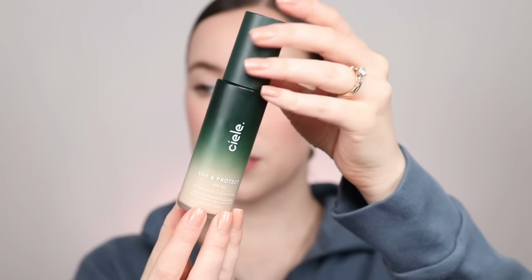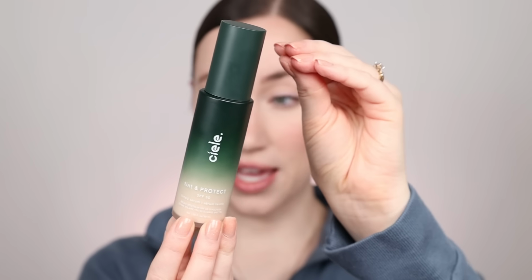One thing that I just knew was going to be in my favorites video, as soon as I tried it, is this right here. I'm wearing this all over the skin. This is a brand new brand called Ciele. This is their Tint and Protect SPF 50 Tinted Serum. It looks like skin. It's so beautiful. I love that they have a mineral SPF in here. I can't get enough of it. It looks so fresh and it's great for every day.